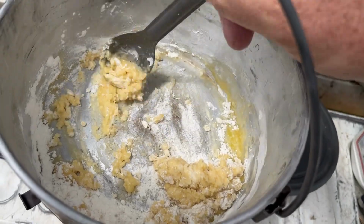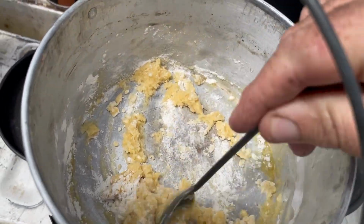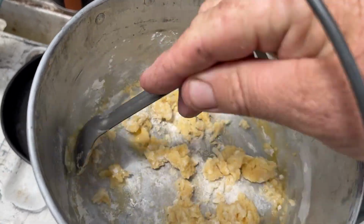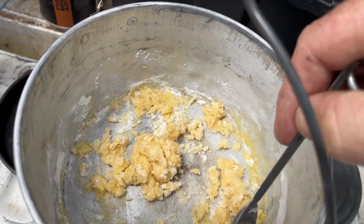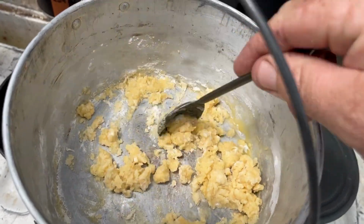And then we can go on to the next step, which is add a little bit of milk. So you see how that's going like that there. All turns into a little bit of a short pastry on the heat. And that's basically what you're making there.